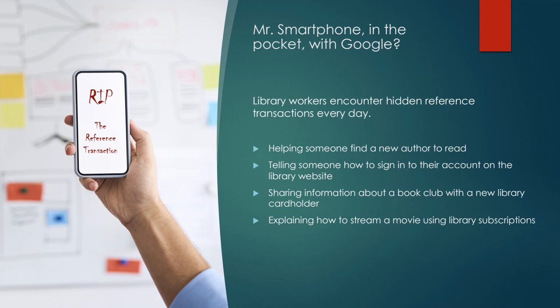Now that everybody has a smartphone in their pocket and they have access to Google, we don't get asked a lot of those transactions anymore. No one will ever have the joy of finding out how to rent a camel for a church's nativity, or finding out the answer to whatever happened to pink toilet paper, because now they can just Google that if they're curious. However, they still have information needs, ones that they come to intrinsically.